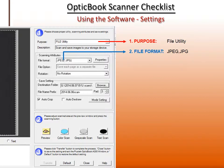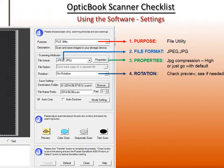Some prefer TIFF, and we'll look at that later. Properties, I usually go with the default, though this is where you can change the JPEG mode to high compression if you desire. Rotation, check your preview and see if rotation is needed. Again, you can rotate scans later, so it's not critical to rotate them right now.